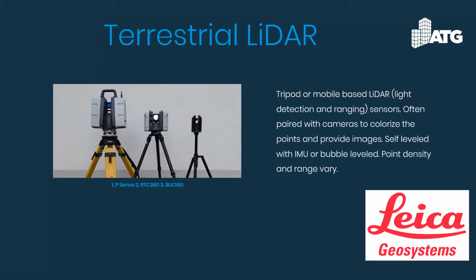For example, the smaller one here, the BLK 360, we've got guys from our team right now doing a plenum space job. That scanner is about the size of a coffee can, so really good for popping some tiles and following the track of the mechanical or electrical going on up above in that plenum space. So really it's about just finding what scanner works best for you or what job you're trying to do with it.